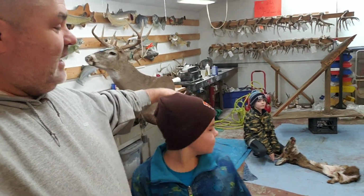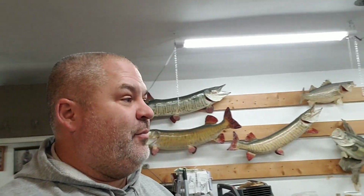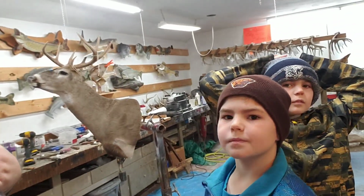Isaac's here. He's got his buck on the floor right there. We're here at Bob's Taxidermy, just a small shop, but I've known Bob for probably 10 years now. He mounted my big 11 for me. That's how I found him. And he's mounted my hog for me. None of the big fish yet, but these are what we're after right here. Bob's a great guy, but what are you going to learn today, bud?